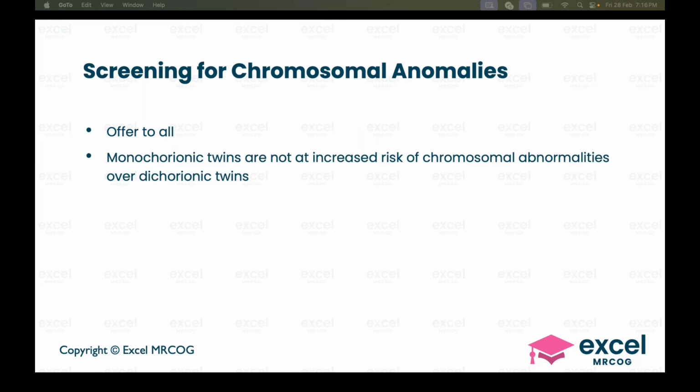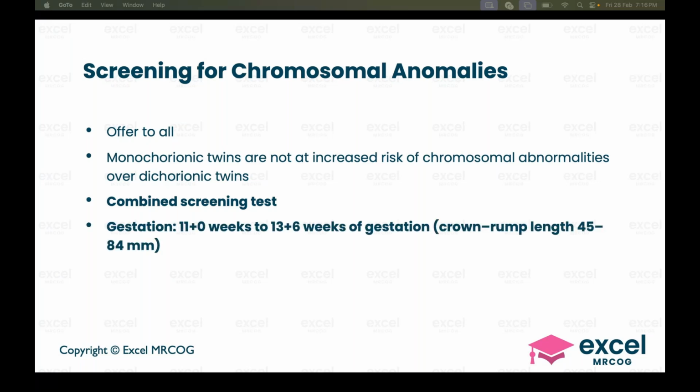Another thing that you should remember is that the prevalence of chromosomal abnormalities in monochorionic and dichorionic is almost the same, although it appears that monochorionic should have higher prevalence, but it is not true. So again, you can get questions like which of the following is not true. So it is not increased in monochorionic. Okay, it is same as dichorionic. Screening is offered to all as we have seen earlier. And according to the NHS screening program, we offer combined screening test. All right. Again, the gestation at which we offer is 45 to 84 millimeters CRL, which is 11 to 13 weeks, 6 days.